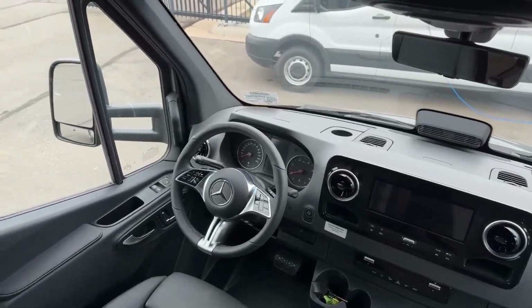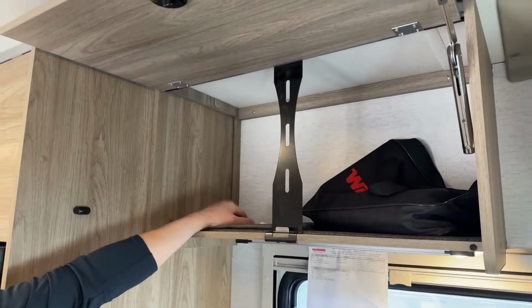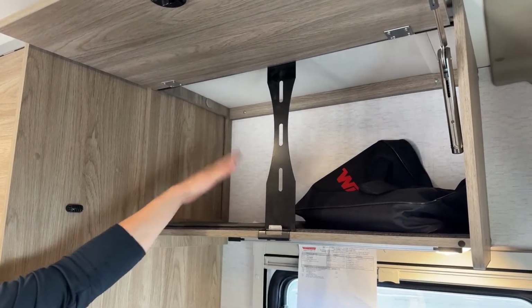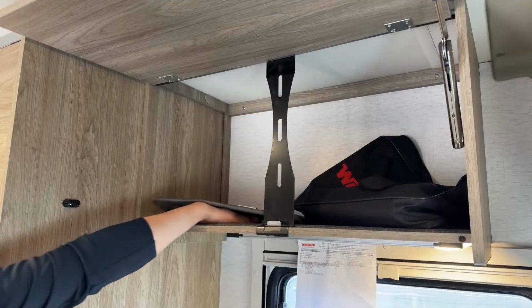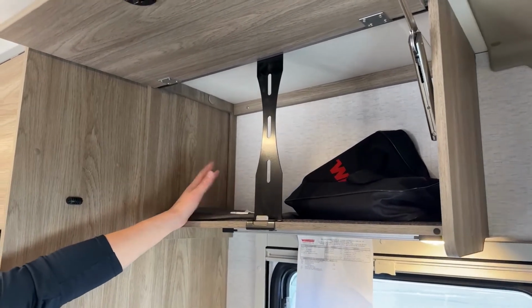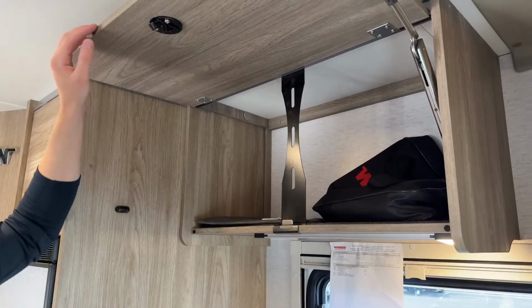All right, so now we'll move back this way and go over some of the cabinets in here. So this is one of your storage cabinets. You have this nice steel brace here. So this thing can support, I believe they say up to 110 pounds. It's also got this little felt liner on the bottom. So anything you put up here, you don't have to worry about scratching the furniture or banging around and causing any noise. It's just another level of little insulation up there.